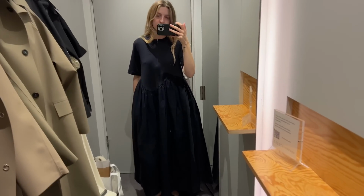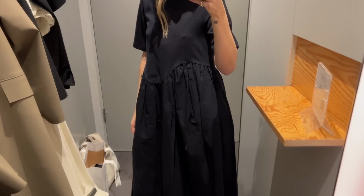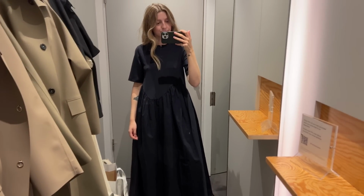I think maybe the jersey bit I wasn't loving. I just loved the bottom half of it. I think the top half just wasn't doing it for me. But it's always good to try things on that look good on the hanger. And I think this actually would be a really good maternity dress.